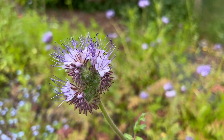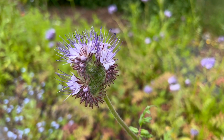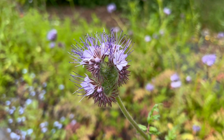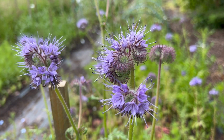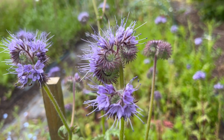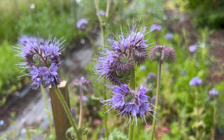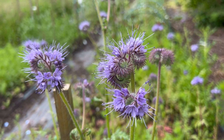This is Phacelia, which is a great favourite cut flower of mine. And do you remember the leggy seedling video that we did back in March, April time? Well, this is the Phacelia that was the leggy seedlings flowering away now, which is fantastic.